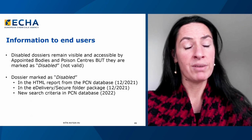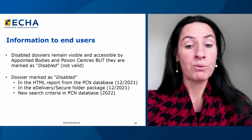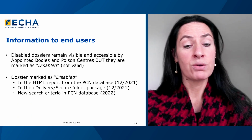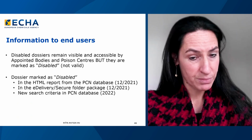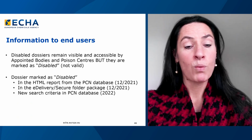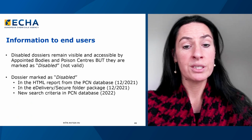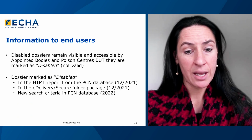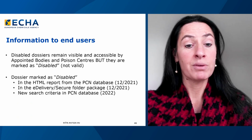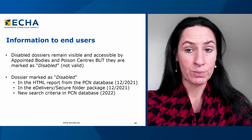This feature will already be available in December this year. And the dossier marked as disabled will be available also for those appointed bodies using e-delivery or the secure folder package. This feature will also be supported from December this year. We plan to also improve the search criteria used by appointed bodies and poison centers in the PCN database so that they can more easily filter the search results, including or not the disabled dossiers. But this will come a bit later in 2022.